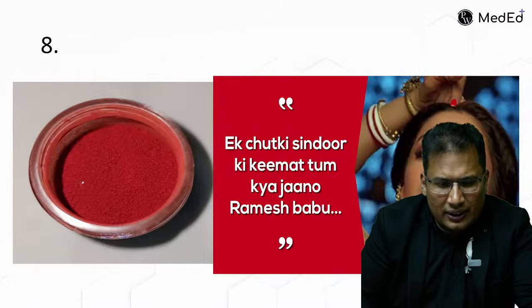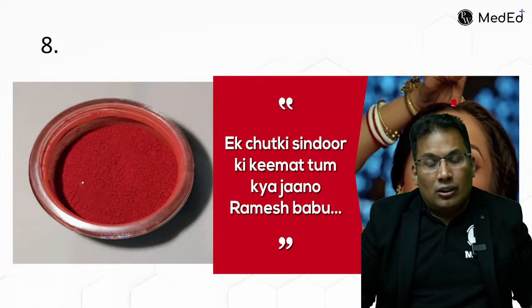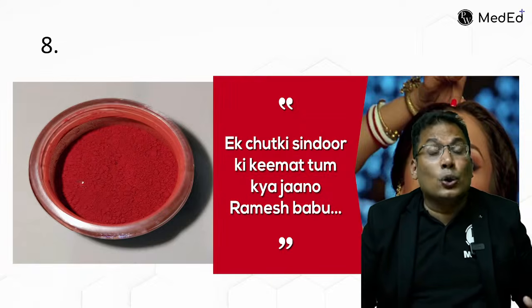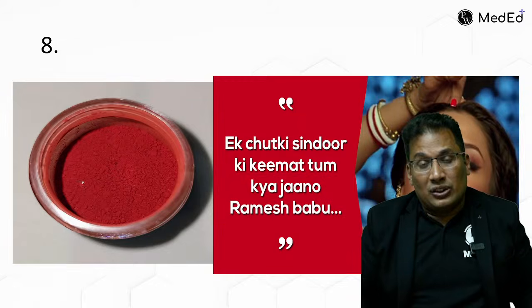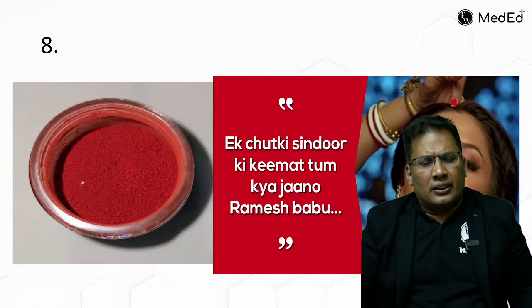Chalo, I'm not going to discuss that in detail. Now look at this. This is a very interesting question. What is the chemical compound present in sindoor? Synthetic sindoor nowadays. So what is the component of that?